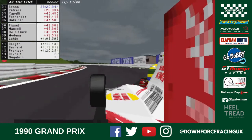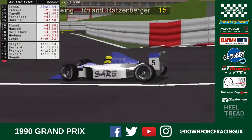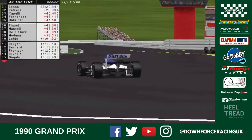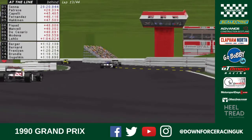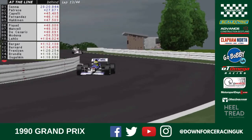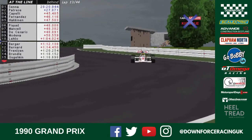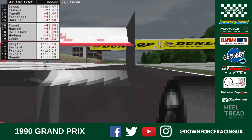He's having a really tough battle here at McLaren as Ratzenberger locks up into the hairpin. So a very solid effort as out of the pits comes the Minardi of Brundle and also the Leyton House of Gugelmin. As Ratzenberger closes up on them, he might have overtaken one of them had he not locked up at La Source. Where, speaking of La Source, that is where Ayrton Senna is on track.